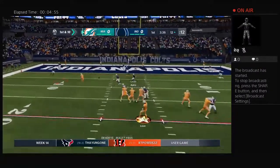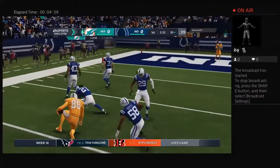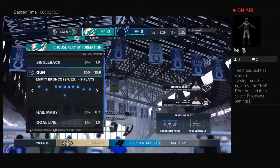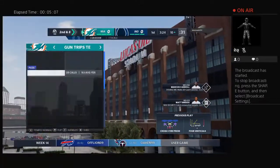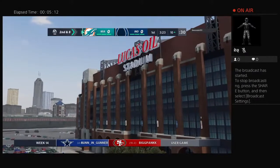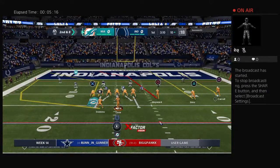Again, it's Love. That's complete. And a nice catch, was able to break free of one tackle, but it slowed his momentum somewhat, and he's taken down right after. That catch good for only a couple. The Colts 10-yard line. They're looking at a 2nd and 8 now from the 10.